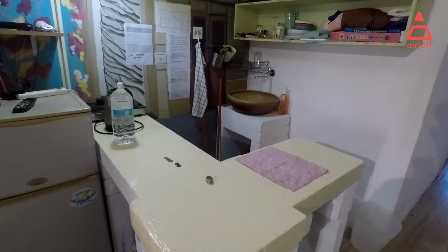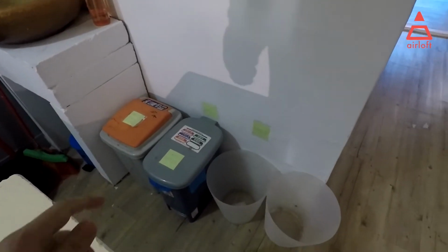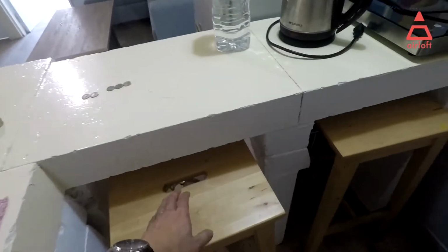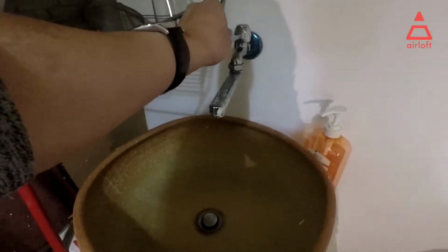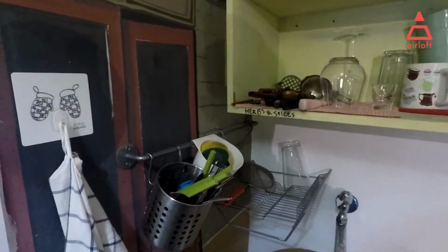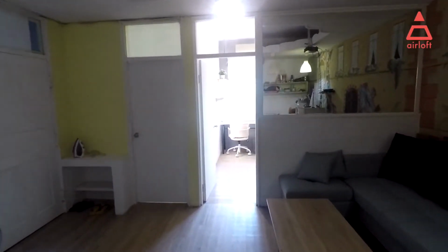And here is the open dining table. Very cool. And there's where you can do your garbage bin and recycle places. And there's a chair and a kettle and an electricity stove and a sink. Here are some glasses, cups for you to use. Yeah. And so let's check out room B.